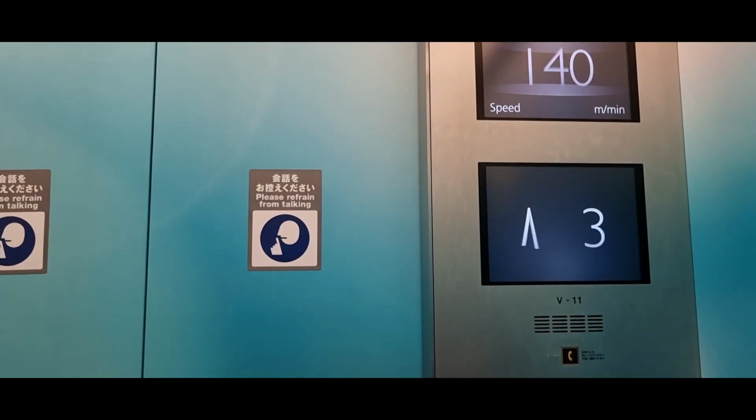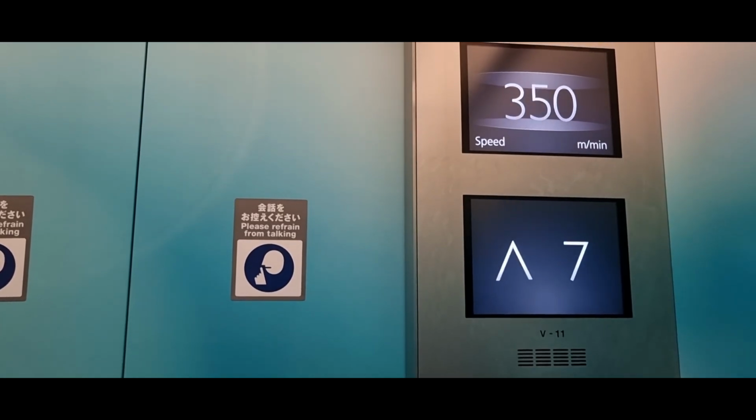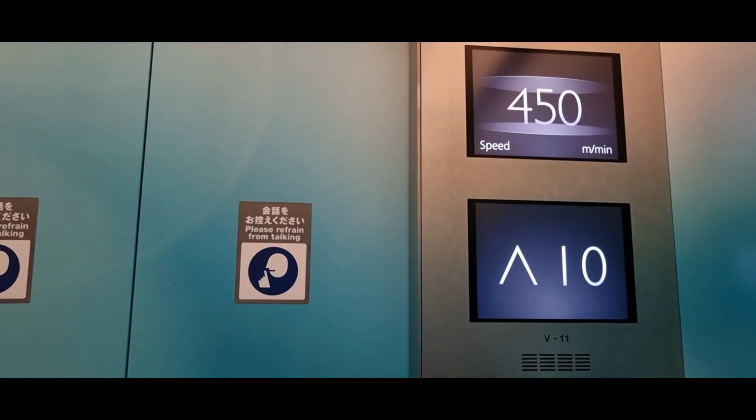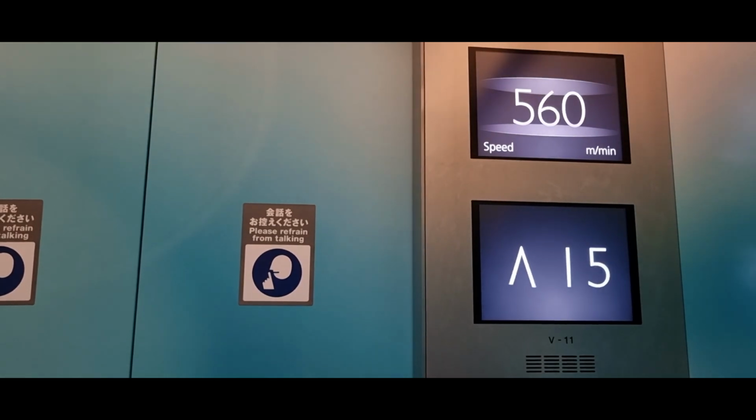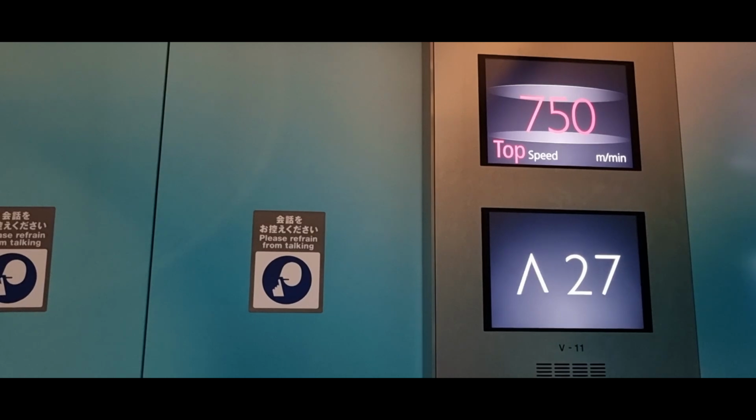which is roughly $9. And as it turns out, the Yokohama Landmark Tower actually holds the record for the fastest elevator in the world. It went up so quickly that my ears popped on the way up. It was pretty crazy. And it took like 30 seconds to go up more than 60 floors. It was very, very fast.